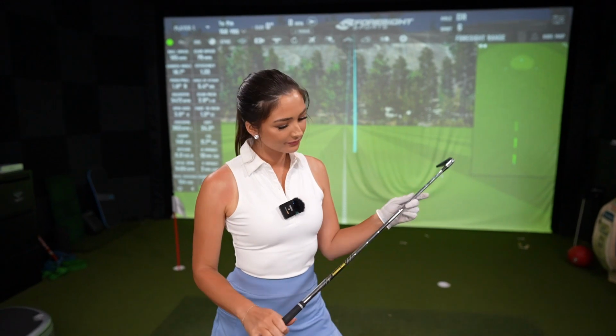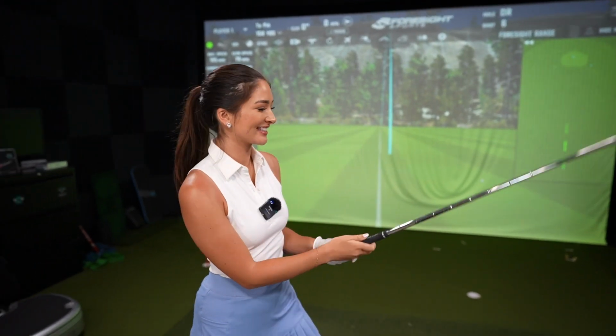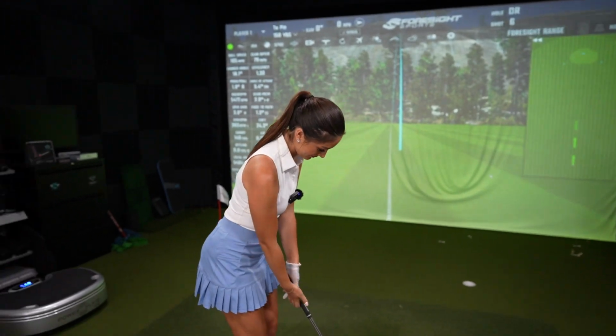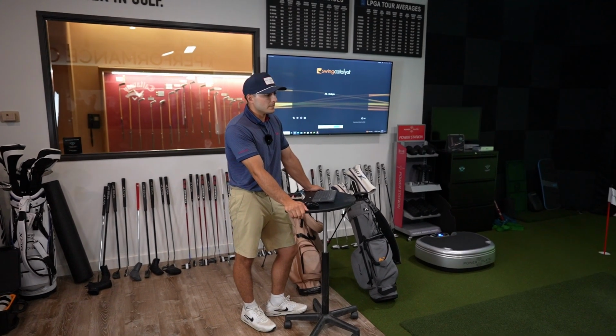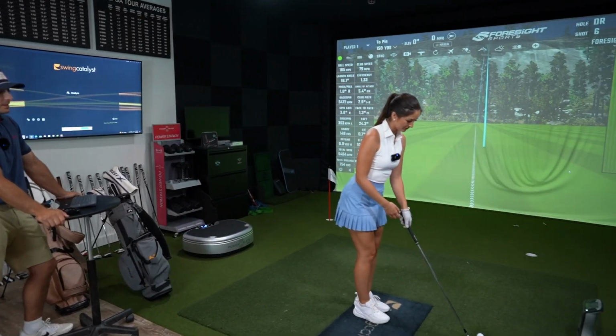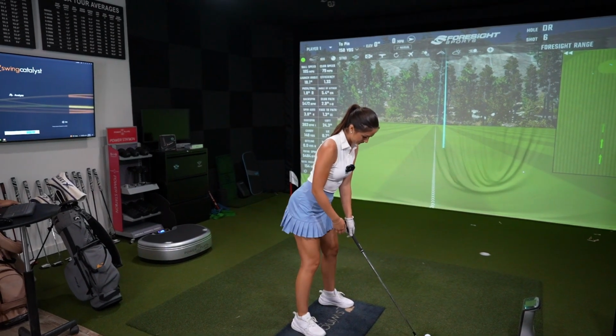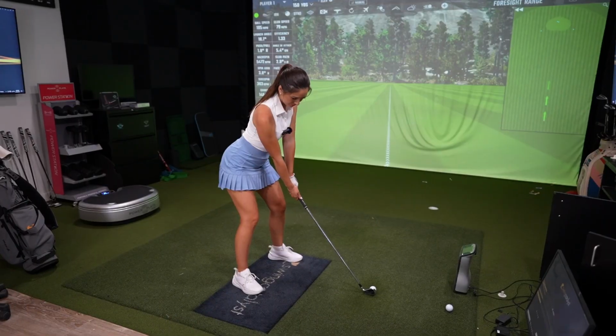So the first option we're going to take a look at here is our new True Temper Dynamic Gold Mid 95 tour issue shaft. So you were in graphite before, we're going to try to bump you up a little bit in weight and length here to steel, and also see how your swing reacts to the profile of this shaft. So still a 7-iron head here. I got a flag at 150. Let's see if we can make this a little more consistent for you.